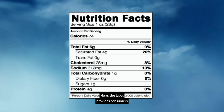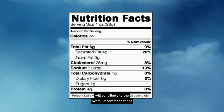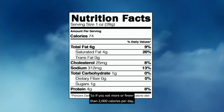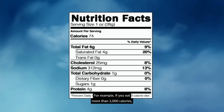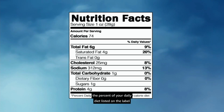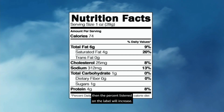Here, the label provides consumers with a general estimate of how much this serving of this particular food will contribute to the overall recommendations for each nutrient each day based on a 2,000 calorie diet. So, if you eat more or fewer than 2,000 calories per day, these percentages will also change. For example, if you eat more than 2,000 calories, the percent of your daily diet listed on the label will decrease. And if you eat less than 2,000 calories, then the percent listed on the label will increase.